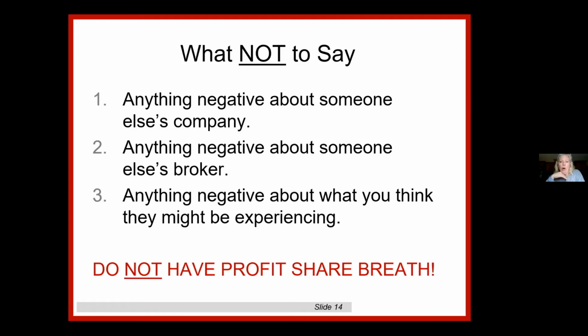And just keep a very open, positive mindset. One of the things Karen Kaufman says is, don't have profit share breath. Don't be fake. It's about being genuine, right? And coming from contribution.